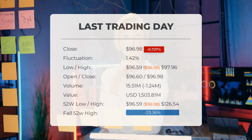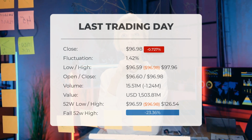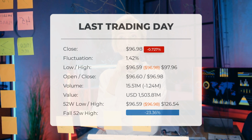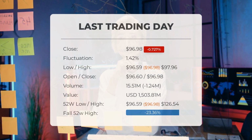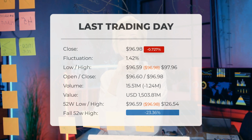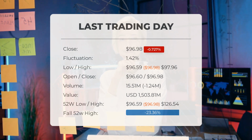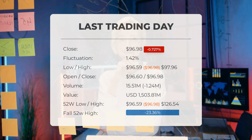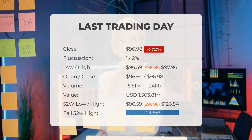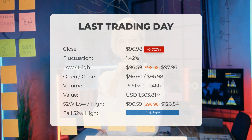Our latest update on Exxon's stock price reveals that it closed at $96.98 on Wednesday, experiencing a decrease of 0.727%. On Wednesday, the stock price of Exxon witnessed a decline of 0.727%, sliding from $97.69 to $96.98. Throughout the day, the stock's value fluctuated by 1.42%, moving between a low of $96.59 and a high of $97.96.